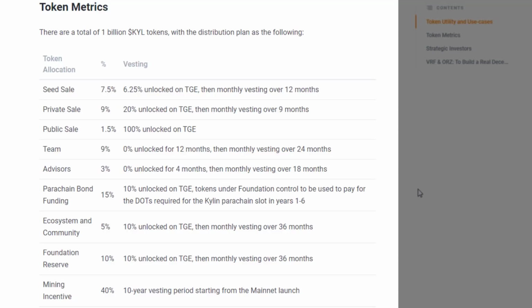So the public sale is 1.5% of the total Kyle, and that is what is being released this week. Then we've got the team, 9%, but that's 0% unlocked for a year. Then you've got the advisors, again, 0% unlocked for 4 months. Don't have to worry about any of that. Parachain bond funding, key, 15% of all Kyle tokens they are setting aside for their parachain.